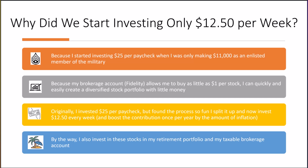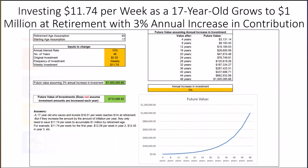By the way, I also invest in these same stocks in my retirement account and my taxable brokerage account. The research we discuss in class is the same research I use for myself.